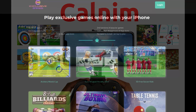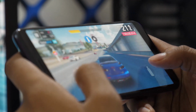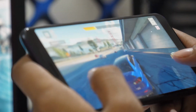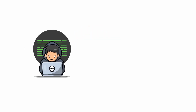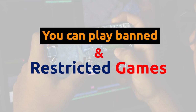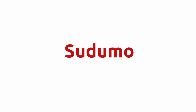Calnim. Calnim is a website with an exclusive games collection for iPhones and iPads. There is no download or install process, just play the games. The Apple App Store has many restrictions for games, so developers cannot submit certain game types to the App Store. With Calnim, you can play banned and restricted games on your Apple device.